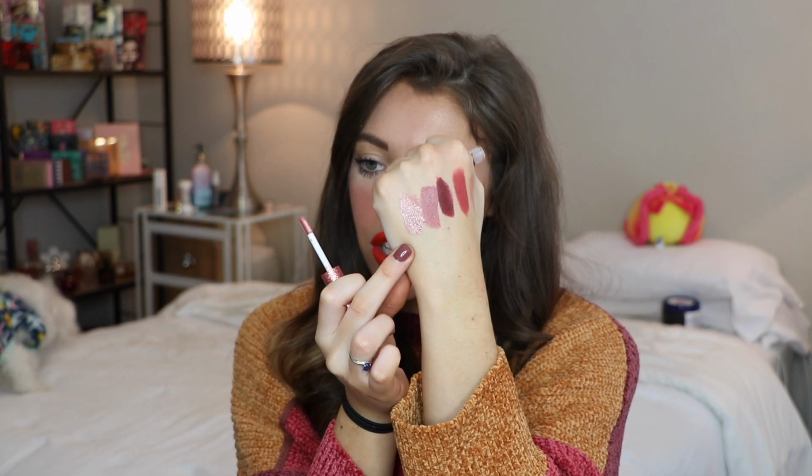I'm actually gonna put it over top. Ooh, it looks really pretty over top of the lipstick. I like that. And the other one is a collagen lip mask. I love that. That's really cool, and I'm glad to have that in there. So I got this little set, which is very cute. And then I've got two eyeshadow palettes, which I'm very excited about.